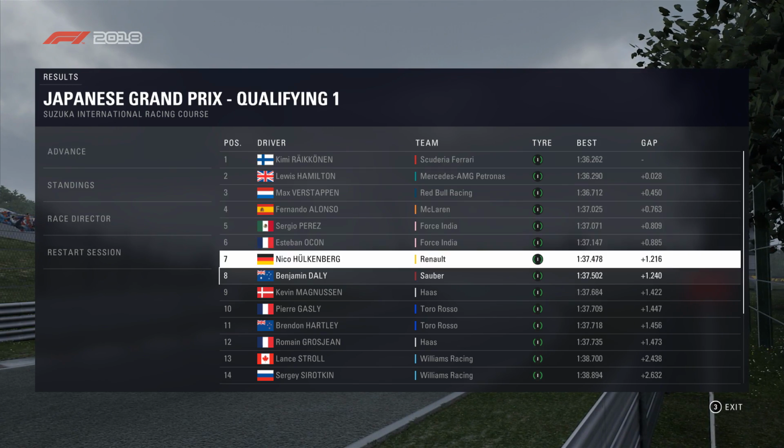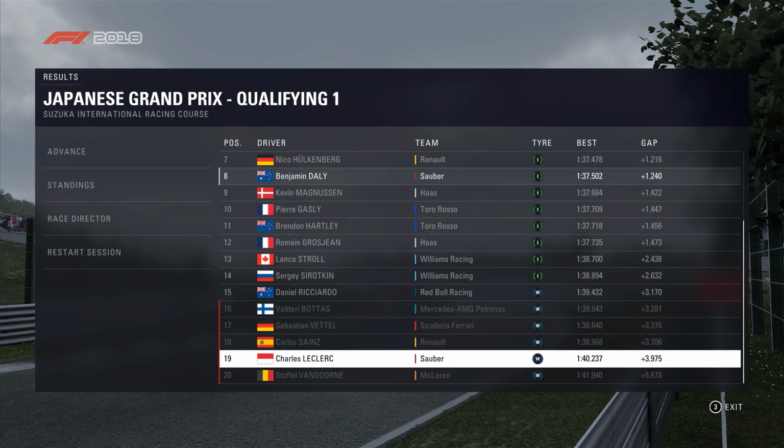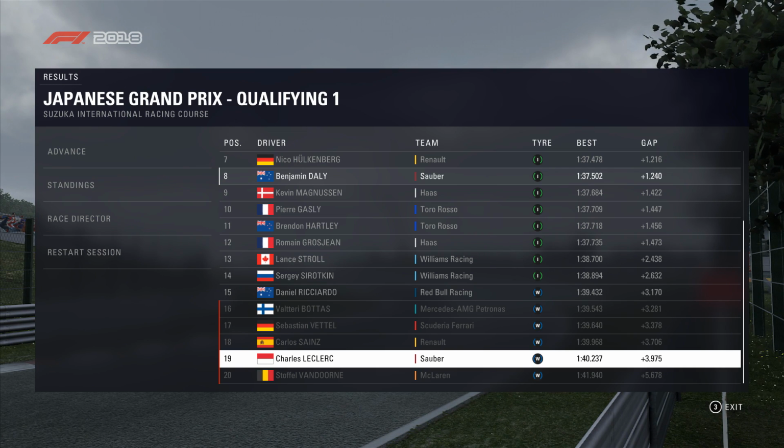Still not the greatest lap. I actually went out again and did a set of intermediate running, so that really secured my position into the next session. But unfortunately, a few people got caught out. They didn't go out again on the inters.